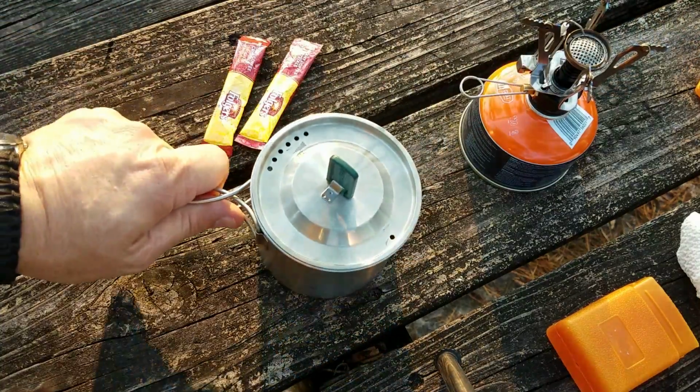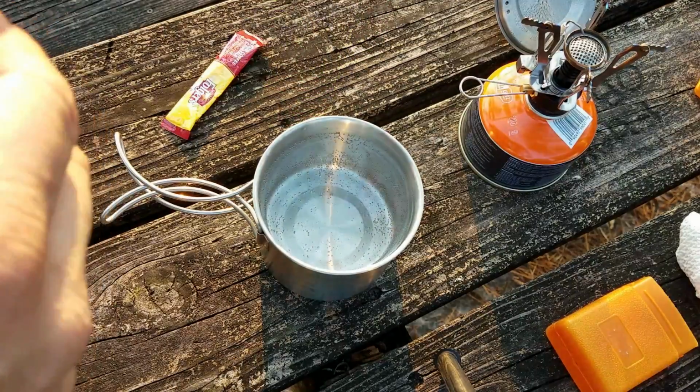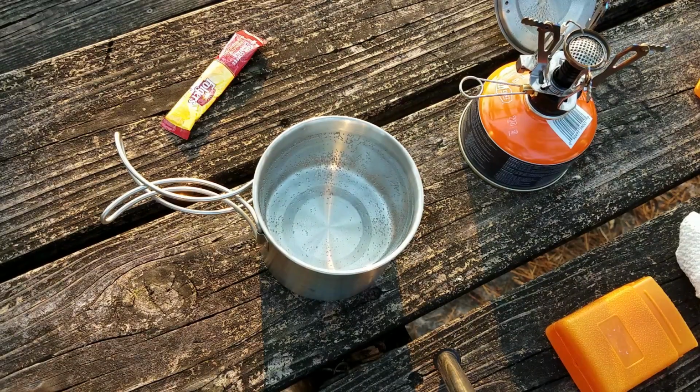Ooh, that didn't take very long. Yeah, all right. I think I about got hot enough water for coffee. Oh yeah. How do you get this open? Yeah, just tear the end. There you go. I'm pouring coffee.